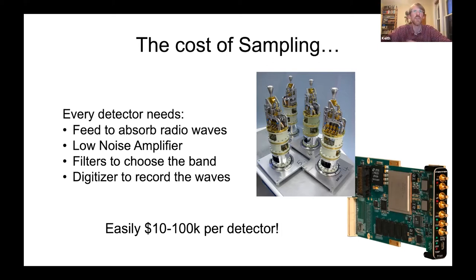And every detector needs to be made up of a number of things: some sort of feed that absorbs the radio waves from the sky, some sort of amplifier to make them bright enough to see without adding so much noise that you can't see. You need filters to choose what color of radio light you're looking at, and you need high-speed digitizers that can actually sample the waves hundreds of millions of times per second. And historically, that's meant tens to hundreds of thousands of dollars per detector.